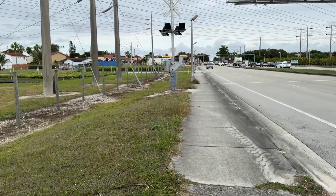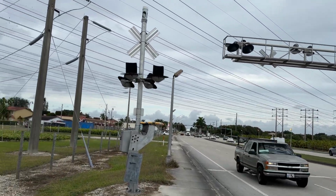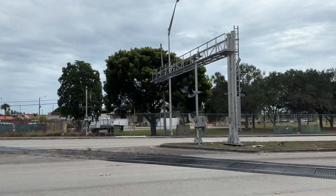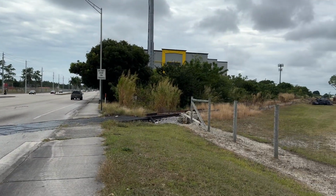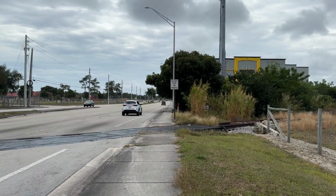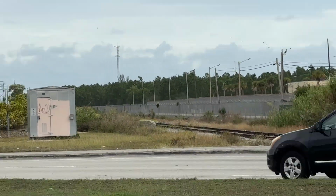Well, I'm not really sure if this crossing is going to get renewed or not, but I'm guessing, as I thought they were going to be putting this track back to life again, but it turns out I don't think they are. So I'm guessing this crossing is going to remain abandoned, because from what I've seen, not much has changed.